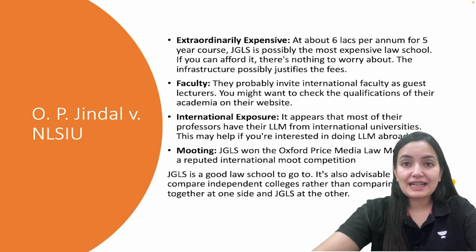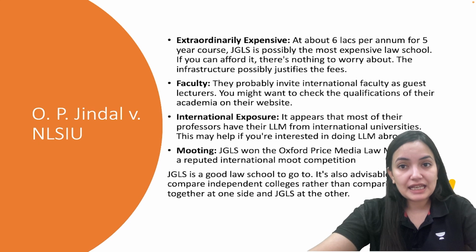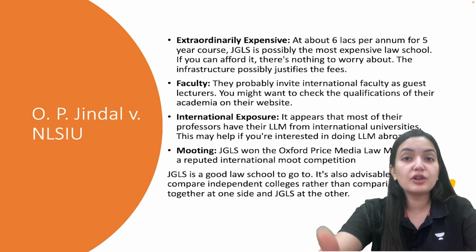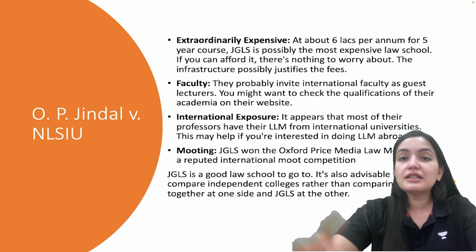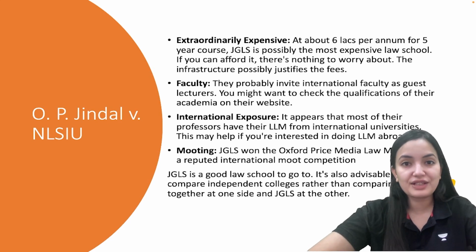Now, let's understand the comparison. I have summarized it in a way. So, OP Jindal versus NLSIU. OP Jindal Law College is a bit on the expensive side, at about 6 lakhs per annum for the 5-year law course. Jindal Global Law School is possibly the most expensive law school. If you can afford it, there's nothing to worry about. The infrastructure possibly justifies the fees.